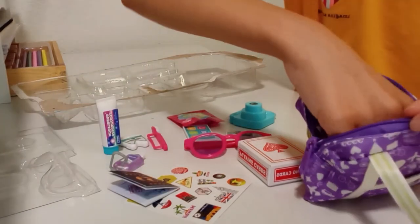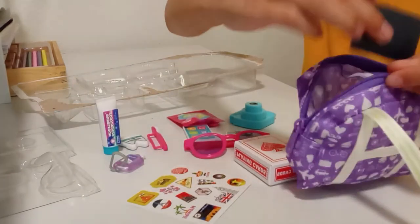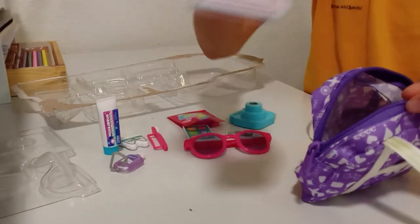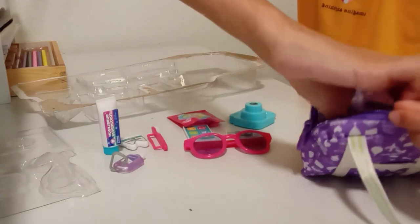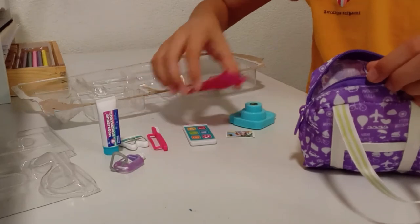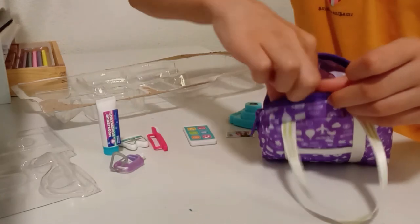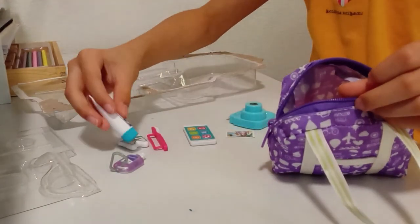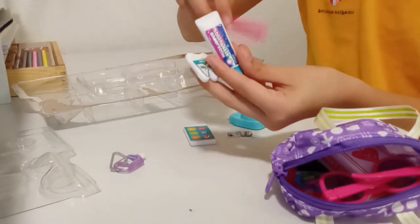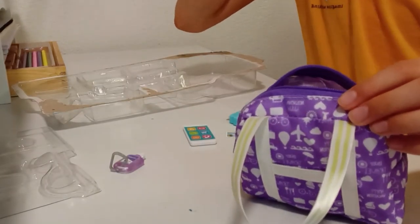Okay, let's put the airplane ticket. The passport, most important. Stickers. The cards to play, obviously, in the plane if you get bored with your friend or something. Glasses in case you go to Hawaii. The candy, I'm gonna put them up because then they can fall around. And then, okay, the toothbrush, the floss, and the toothpaste, very important always to put it there. That way you can take care of your teeth.